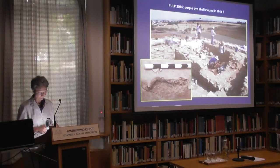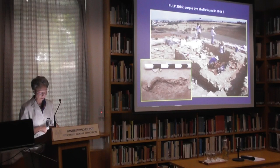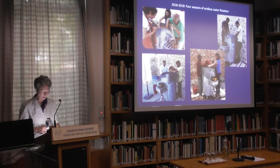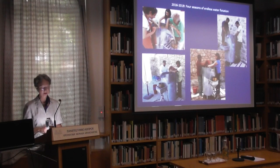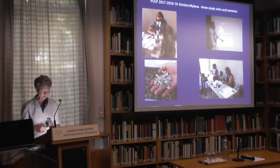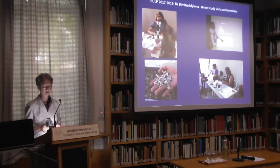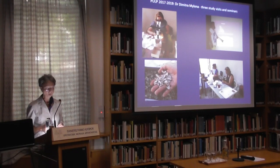From the moment that we had identified a thick layer of purple shells, every bucket of soil from Unit 2 was transported to the lab for water flotation. Dimitra Milona initiated the study of the shells in 2017 and has been with the project ever since. The collection of the entire content of the unit took 2 more seasons. We can therefore confirm 100% recovery of the unit's content.